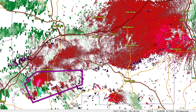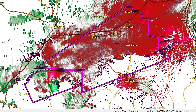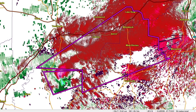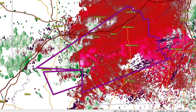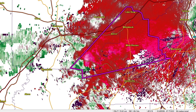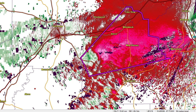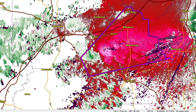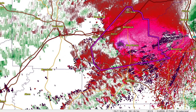There's the circulation down to the south, and we bring that forward. Yeah, that's a pretty good couplet there. Some impressive velocities on that. And of course it goes through cycles. Looks a little bit weaker there as it moves northwest of Centerville, and it looks a lot less impressive at that point. Still has a meso.